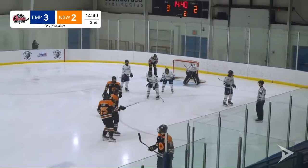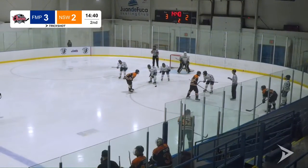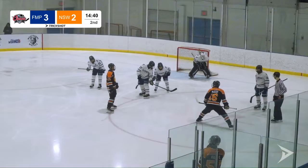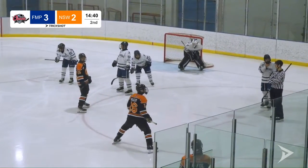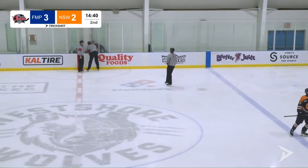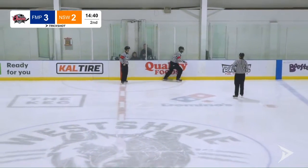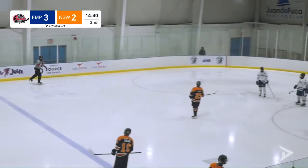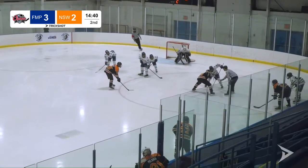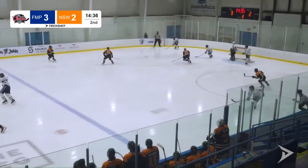Issue over at the timekeeper's booth. Just taking a second to sort this one out as the referee's having a little meeting over there. Not sure what the delay is, but looks to be sorted out now. Offensive zone draw for North Shore. One by Fairmont. Row around the boards.